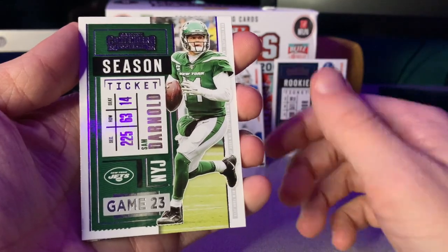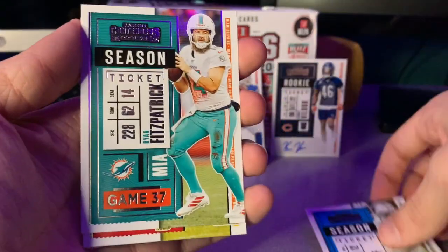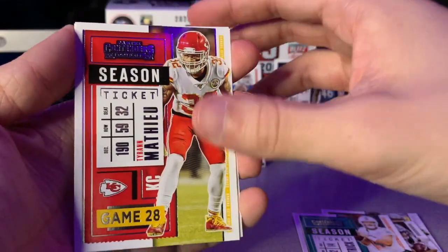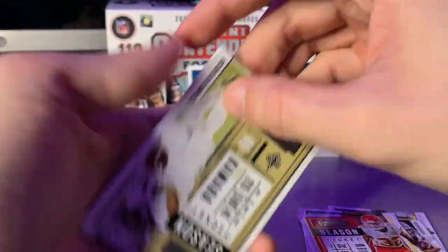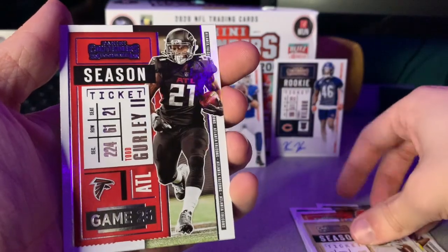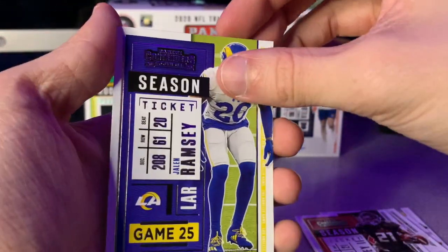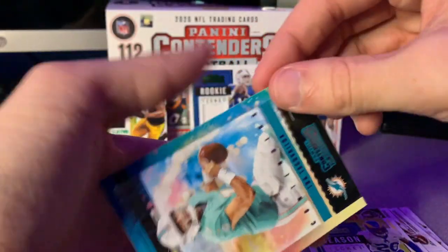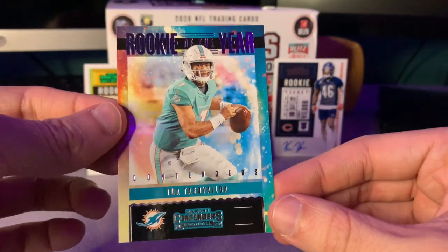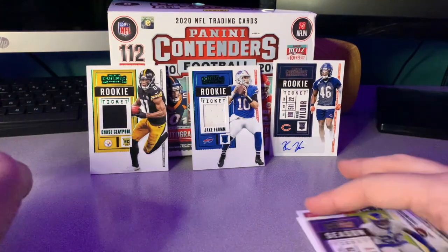We have Sam Darnold, DJ Moore, Ryan Fitzpatrick, Tyrann Mathieu, Alvin Kamara, Todd Gurley, Jalen Ramsey, and finally, Rookie of the Year card contender, Tua Tagovailoa. So that will be it for the bundle, guys.